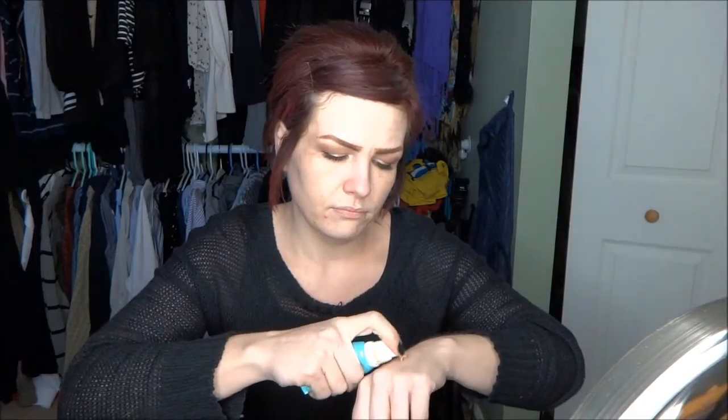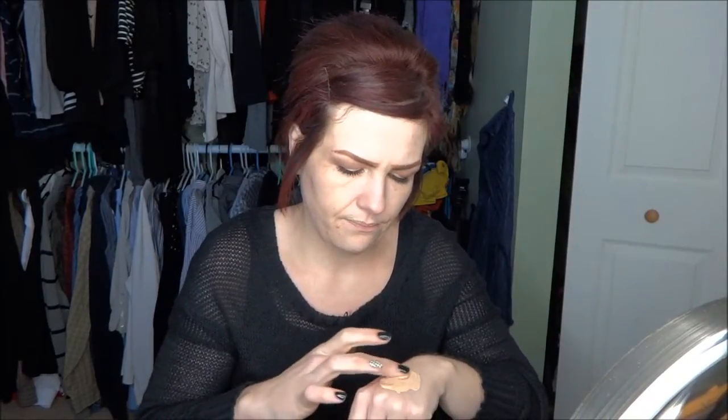Well, isn't that pretty? So, what I do is I will take the Exuviance and take about a pump and a half of that, and I use a lot of foundation, okay? So if it seems like a lot, it probably is, because I gotta cover all this. And then I'll go in with about a pump and a half of the CoverGirl, and then if I want some radiance or luminous, I'll use only about a half a pump of the L'Oreal True Match. And I'll just mix that all together in my hand.